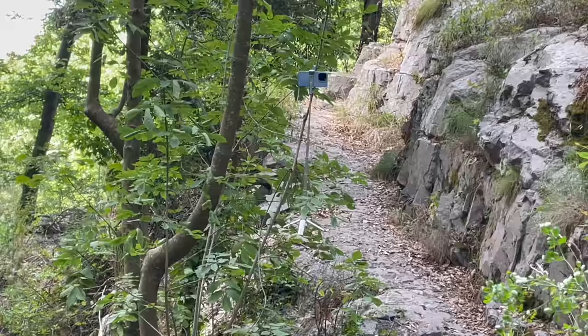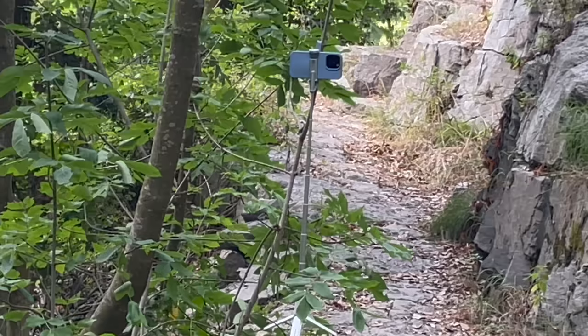Literally left my phone hanging from a tree branch with a tripod attached to it that is absolutely useless.